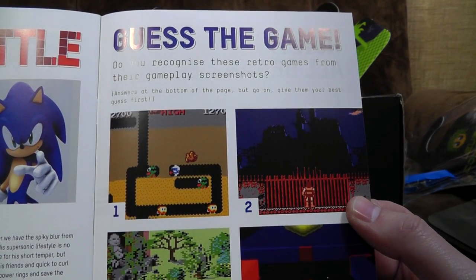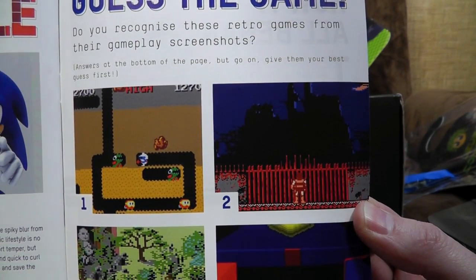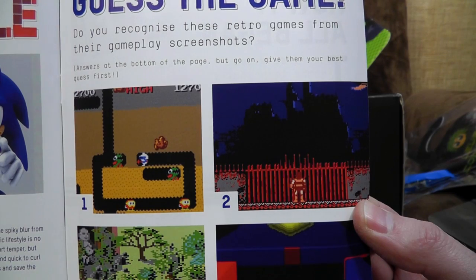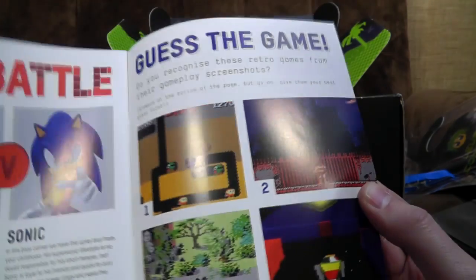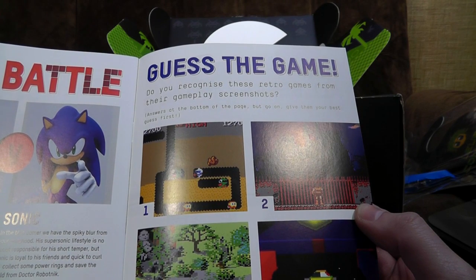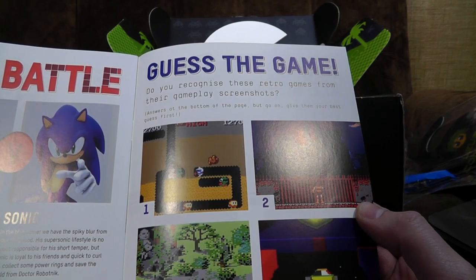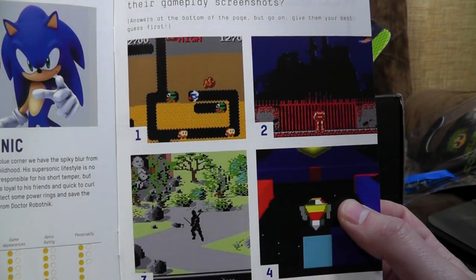Two is clearly Castlevania. I couldn't specifically tell you which one, though, because it was a Nintendo-y thing, which we didn't have, but it's obviously Castlevania from looking at it. God, I love the Castlevania games they did for GBA and stuff years later. The ones where they had the sort of little RPG elements to them. Bloody love them.